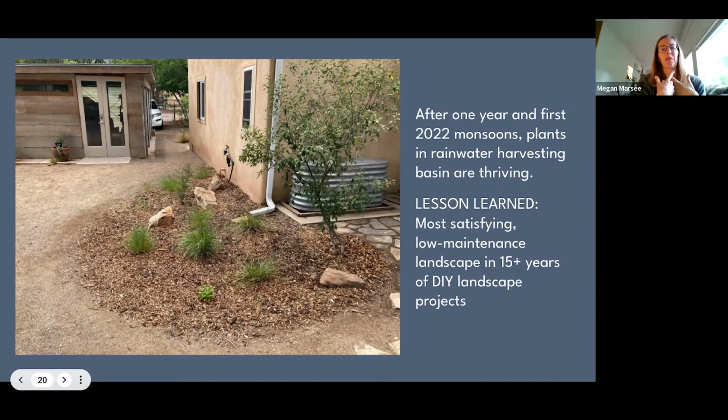And then on a personal note for me, this has been one of the most satisfying, low maintenance, self-sustaining landscape projects that we've done in our yard in 15, actually more like 17 years of do-it-yourself landscape projects. So it's a lovely little landscape, and it works all by itself. And it is so nice to see a full rainwater harvesting basin. So that's it for my slides.